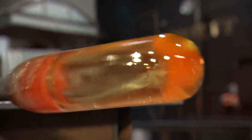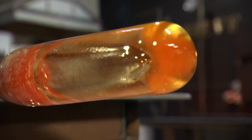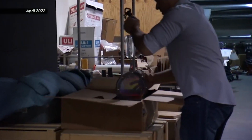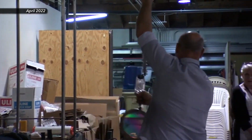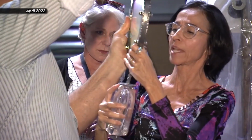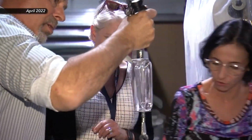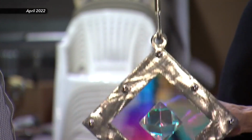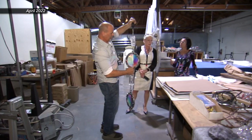There's air inside. But we got to let it get really cold before we gather, otherwise it'll just fall off the pipe. This project has been years in the planning and designing to lead up to this point of creation. The clear beads alone weigh about 1.5 pounds each, all 380 of them. Larry Domsky demonstrates the time and work that goes into creating just one of the beads.